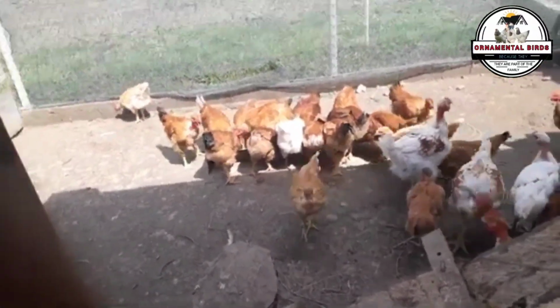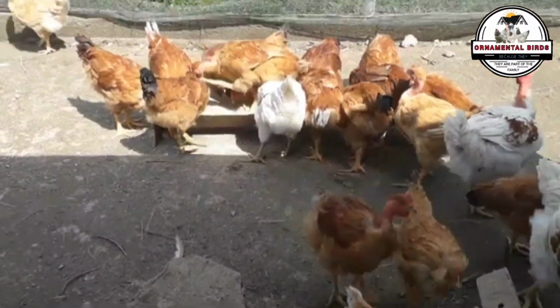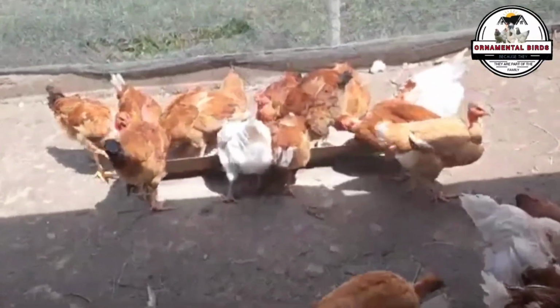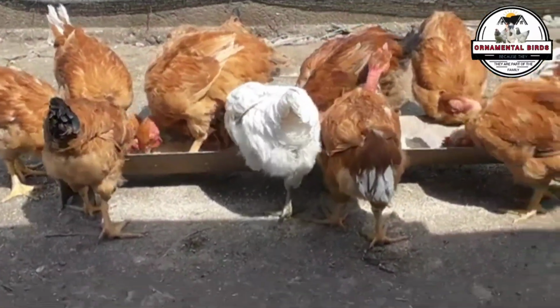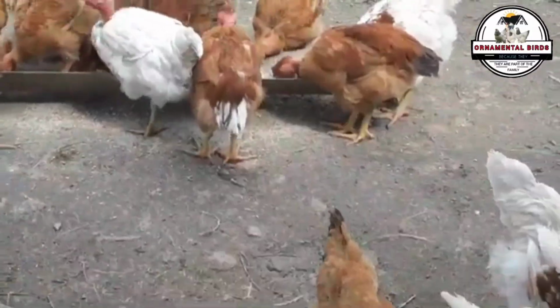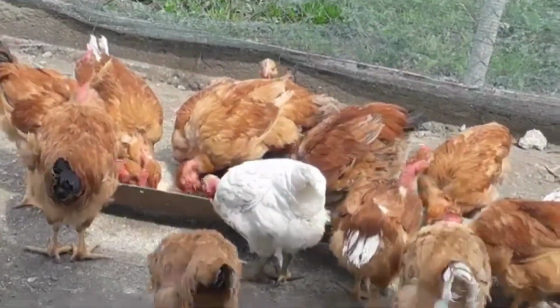climates. The naked neck's brooding instinct is very pronounced. They often go broody and dedicate most of their time to incubating and raising their chicks. Although this makes them excellent mothers, this behavior interrupts their laying cycle and reduces their egg production. These chickens begin laying eggs between 5 and 6 months of age. Their fast sexual maturity and strong brooding instinct mean that, despite their versatility, their focus is more on reproduction and meat production than on large-scale egg laying.